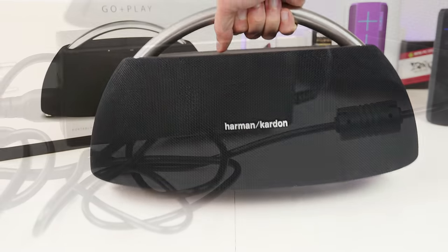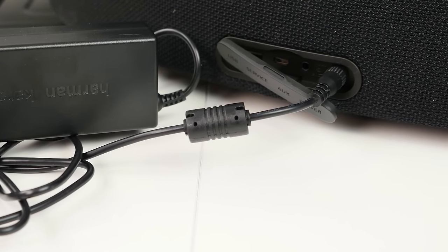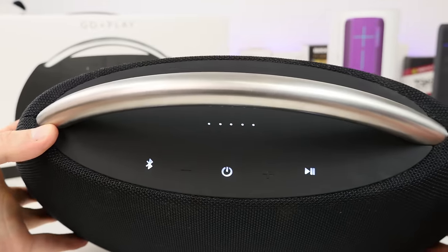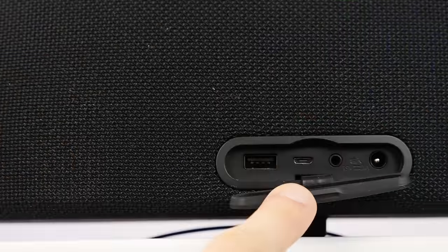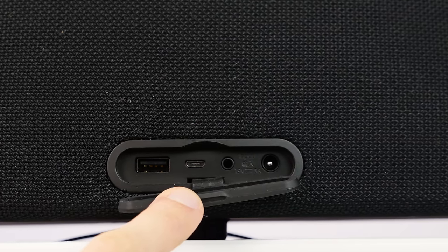The battery lasts for up to 8 hours, and if you want something to provide tunes for an outdoor session, this will beat the Bose SoundLink in terms of bass depth and sound scale. The controls are very simple, just some LEDs indicating the battery level, plus minus, and the usual buttons to mute and turn it on. On the back there's a flap for a USB port, micro USB, a 3.5mm input, and the massive 19V 3 amps input to charge it within 3 hours.